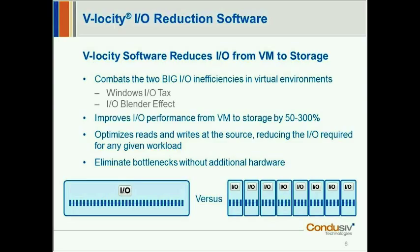So to do this, V-locity solves those two big I/O inefficiencies that we just talked about with two different patented engines. The first engine increases I/O density and it sequentializes your I/O traffic. So what it does is we help Windows write files in a more contiguous fashion from the VM layer. So this means you get a lot more throughput because instead of dealing with a lot of small fractured random I/O that brings system performance to its knees, V-locity optimizes that I/O profile where I/O originates to be more storage friendly and ultimately require less I/O to process the exact same amount of given data.